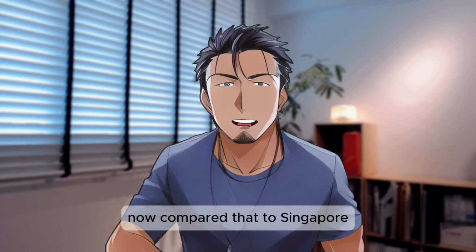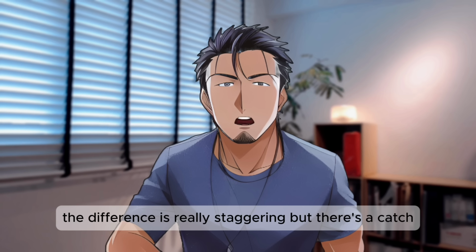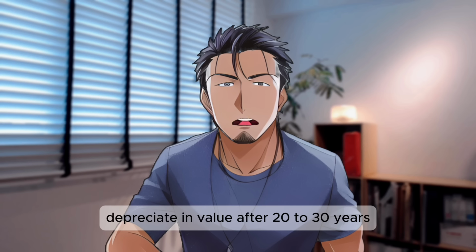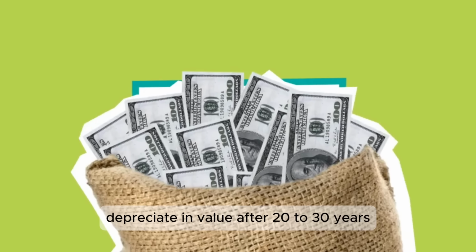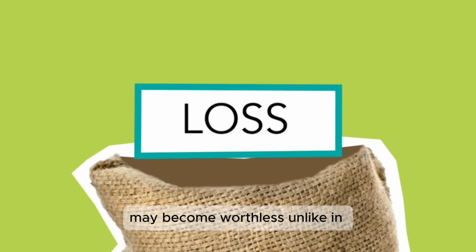Now compare that to Singapore. A HDB flat in a non-mature estate area already costs more than $500,000 easily. The difference is really staggering. But there's a catch. The main issue is that houses in Japan depreciate in value. After 20 to 30 years, those landed houses that you dream of may become worthless.